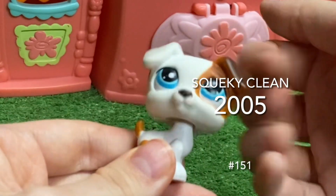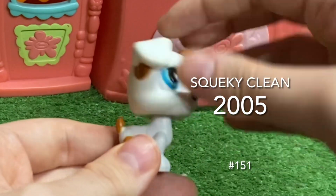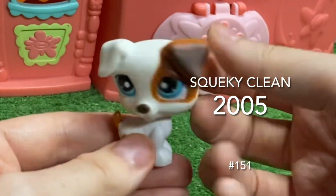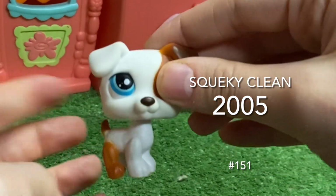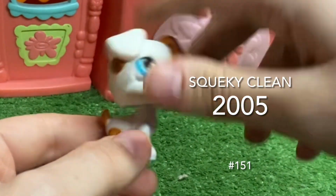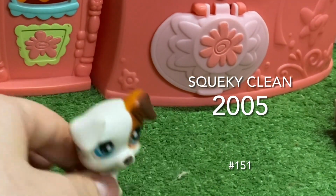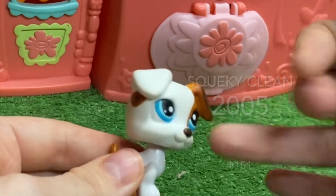This one is a Jack Russell Terrier. It has these little floppy ears, and it's very bubbly once again. And my only thing with this one is that it has a really big head, so it can't really stand. See, it just kind of falls down. So it's kind of annoying, but it's still cute and friendly.